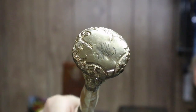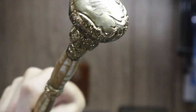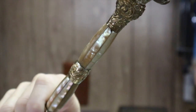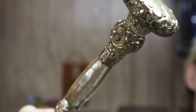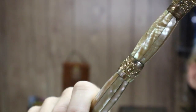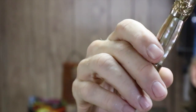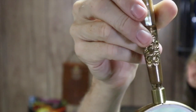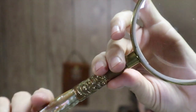If you look up close, you can see how ornate the designs are. It does have a monogram. Most of these were presentation pieces, so the original person had their initials put on it, or someone did it for them. Then you've got the mother of pearl inlay. These pieces can fall apart if they're not well maintained, so the fact that this is in really good shape matters a lot. And the fact that the optic is good.